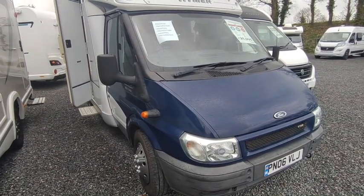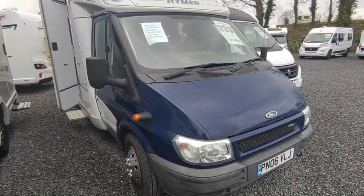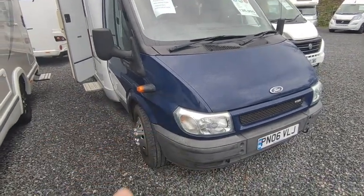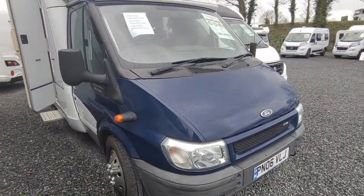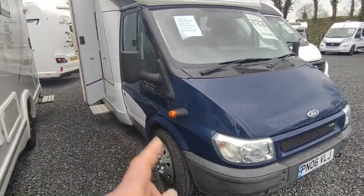The 2.4 engine was a bit of a commercial old beast. So this is the front wheel drive one, and they use their very smooth 2 litre TDCi engine, which is lovely. That created 125 horsepower.